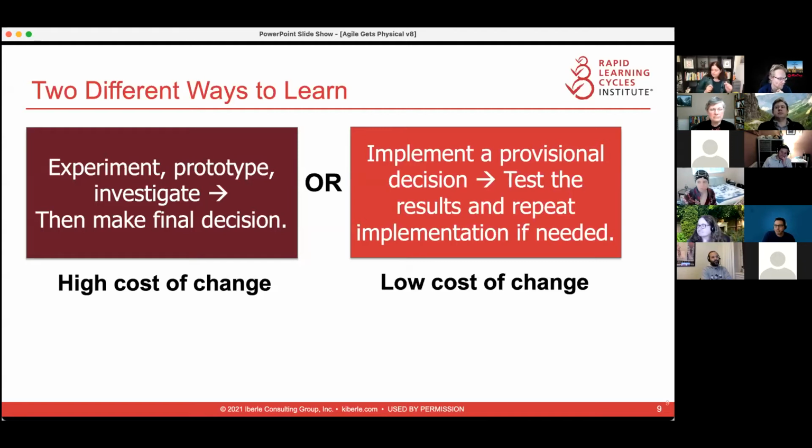For the hardware kinds of problems, the high cost of change problems, what we want to do is run experiments. And we want to run very targeted experiments, such as how strong is this glass? How formable is this glass? How well does it integrate into our manufacturing process? Then we'll make some prototypes, and then we'll use those to learn. And then of the available options for glass, we'll choose the glass, and we'll make a final decision. But we're going to make that decision after we've done a lot of experimentation, a lot of learning that may look absolutely nothing like the final product.